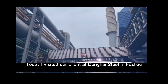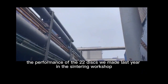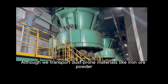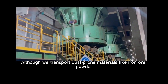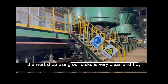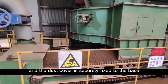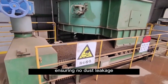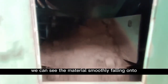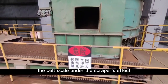Today, I visited our client at Donghai Steel in Fuzhou. This visit is mainly to check the performance of the 22 discs we made last year in the sintering workshop. Although we transport dust-prone materials like iron or powder, the workshop using our discs is very clean and tidy. The short pipe connects to the silo via a flange, and the dust cover is securely fixed to the base, ensuring no dust leakage. Opening the observation door on the dust cover, we can see the material smoothly falling onto the belt scale under the scraper's effect.